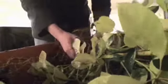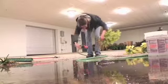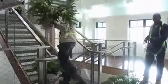So how does this natural filtration occur? Mostly what's actually happening is that it's the root matter, the root mass that's filtering the air, and it's actually the fungal associations in the roots. There are something called mycorrhiza, which are these fungal associations in the roots, and those are actually the things which are breaking down the VOCs, the volatile organic compounds. Plants are a perfect filter since they use toxins as nutrients.